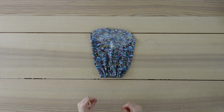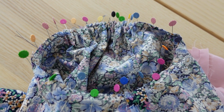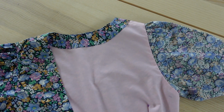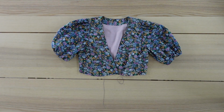This is what the sleeve should look like now, and I've also sewed a basting stitch along the top here to create these gathers. I have my sleeve pinned to just the shell layer, and I'll sew them together with my machine, and then I'll hand sew the lining, hiding any raw edges, and you can't tell me that doesn't look so good. Here is what the top looks like now with both sleeves sewn on.